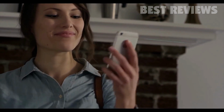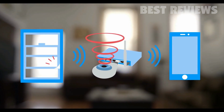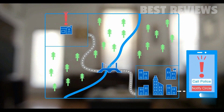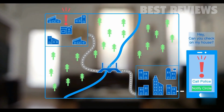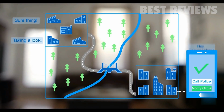When there's an intrusion, Korner lets out a loud siren, and your phone receives a notification, instantly letting you call the police or message your security circle, a list of friends, family, and neighbors who can check on your home. It's your own neighborhood watch right from your phone.